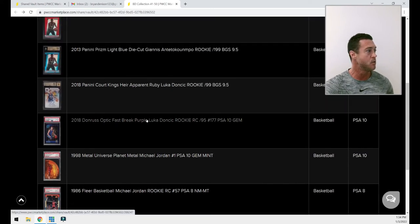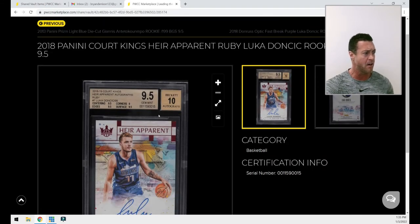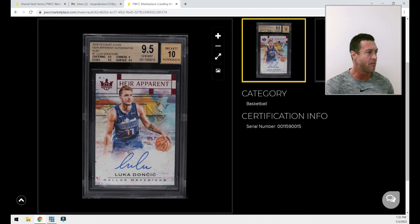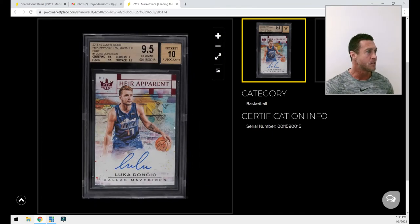It is back to Luka the Don. So we're going to pull up our 2018 Court Kings Heir Apparent on-card auto rookie numbered to 99, BGS 9.5. Really cool card, really cool canvas-like texture portrait. Those of you who do collect Court Kings, you know what those look like.